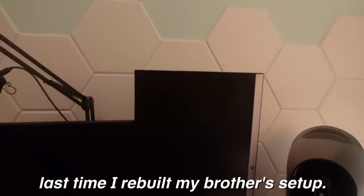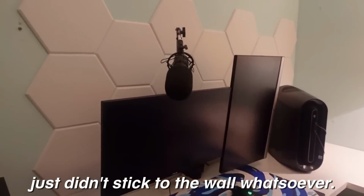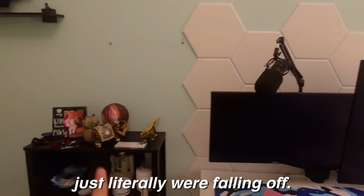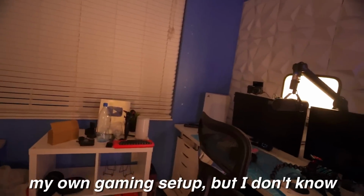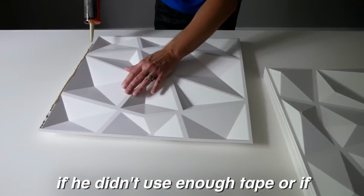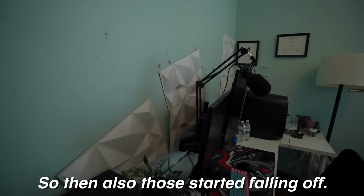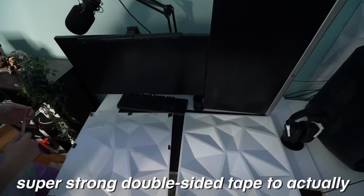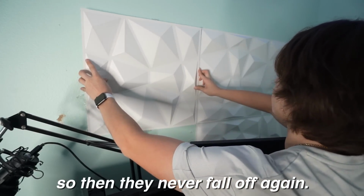Last time I rebuilt my brother's setup, I added these foam wall panels, but they just didn't stick to the wall whatsoever. I don't know if it was the material or the tape I was using, but they literally were falling off. My brother decided to add these wall panels that I actually have in my own gaming setup, but I don't know if he didn't use enough tape or if it was just bad quality tape, but it wasn't strong enough at all, so those also started falling off. What I'm going to be doing is using this super strong double-sided tape to actually firmly stick these wall panels up here so they never fall off again.